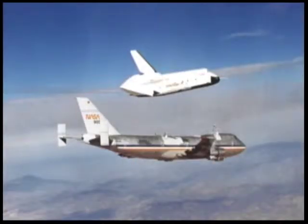So after doing a few flights in a capture-carry test, they did drop tests where the 747 would arc over and the Enterprise space shuttle actually separated, and then the pilots would land the shuttle on its own, basically a glide test. And they did 5 of these drop tests, and in the last of them they discovered a problem, a pilot-induced oscillation, they call it. And they had to fix this before they actually launched into space. It led to modifications to the shuttle design.